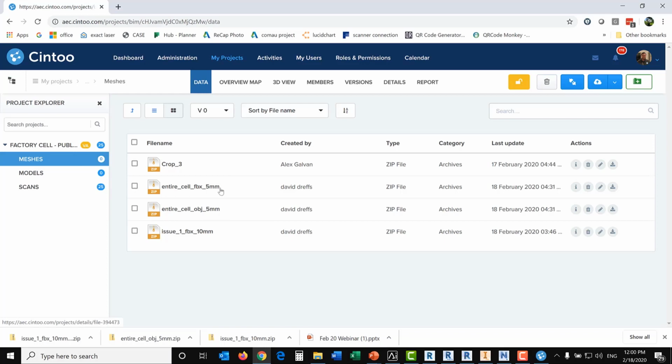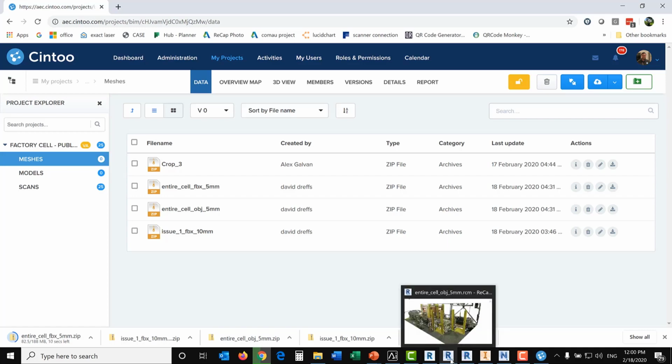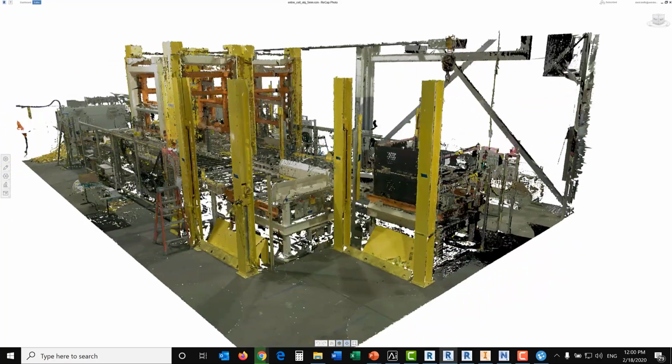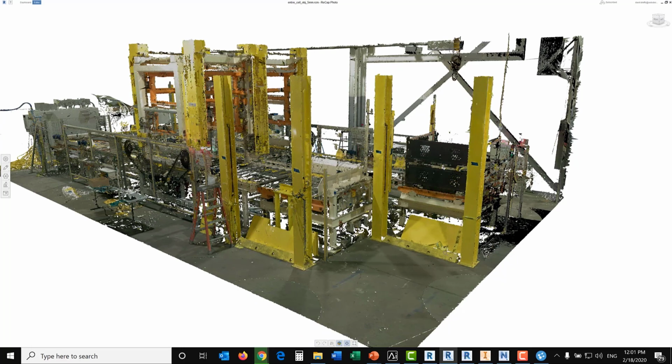So here's our 5mm. We can come in here and just say download. It'll pull it down, put it into our downloads folder. That comes down as a zip file. So this file itself, I already pulled it in. Here it is. I just grabbed this file, brought it right into Recap Photo. Pulls in all types of files. Gives us a nice high quality 5mm spacing mesh file.